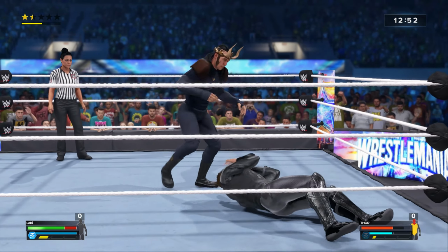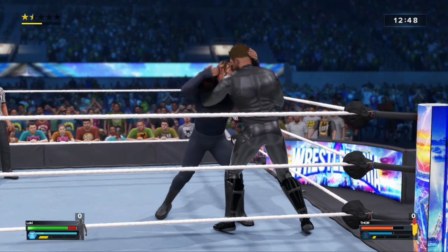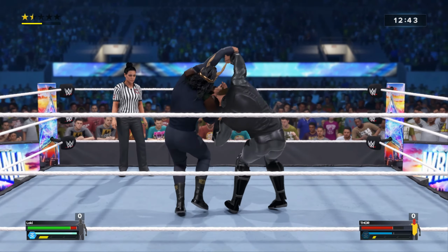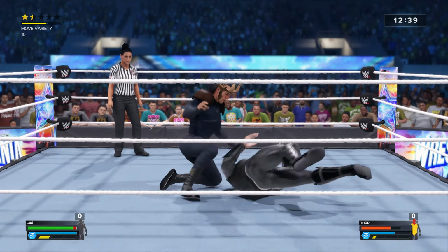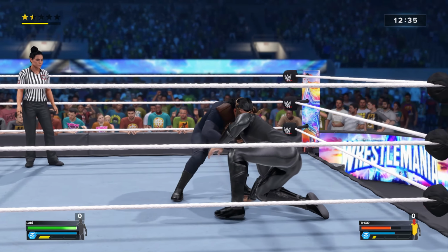Measured elbow drop, driven down. And he's taken on a persistent assault. Yeah, the defects in this game are leaving him vulnerable. Trap the arm. He may be in a bad way here. Still got a ways to go, but you don't want to let this trend continue much longer if you can help it.